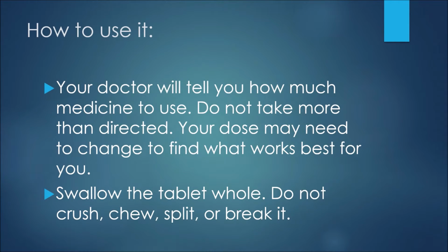Now, how to use this medication. Your doctor will tell you how much medicine to use. Do not take more than directed. Your dose may need to change to find what works best for you. Swallow the tablet whole. Do not crush, chew, split, or break it.